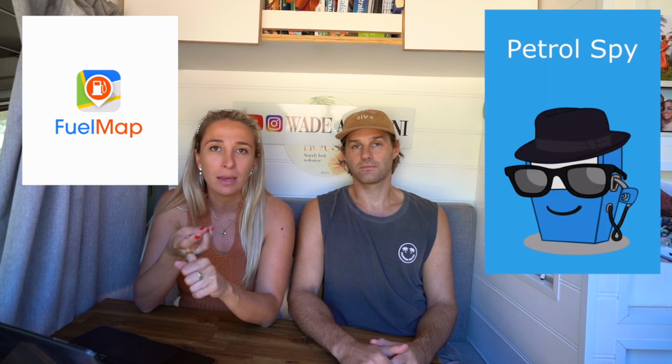And one tip that we have for saving money on fuel is to use apps that will tell you where the next cheap petrol is. So we use Fuel Map Australia and Petrol Spy. With those apps, you see on a map where the next petrol station is and prices between them, so you can pick the cheaper one, or if you want to wait till the next cheaper one, you can.